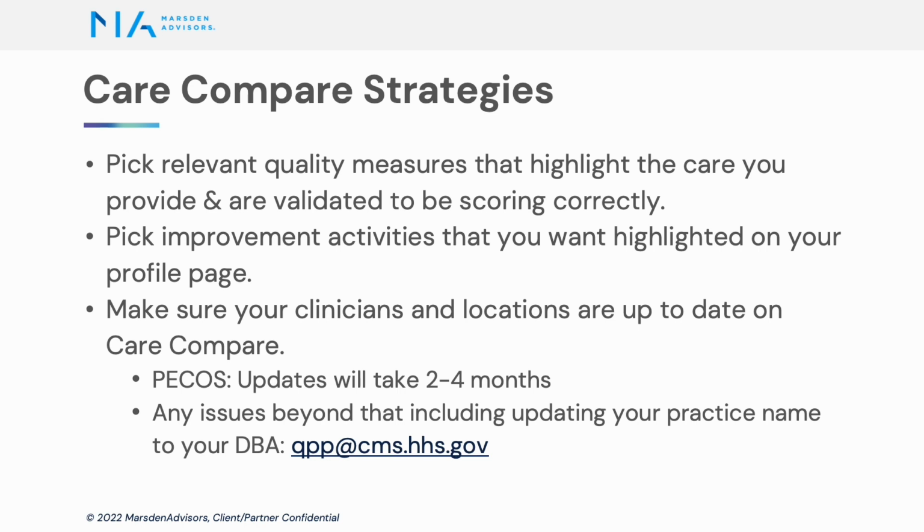You can also contact QPP if you prefer that your DBA is listed instead of your legal business name. And to contact them, it's as easy as emailing qpp@cms.hhs.gov.